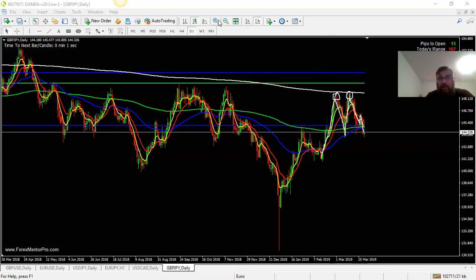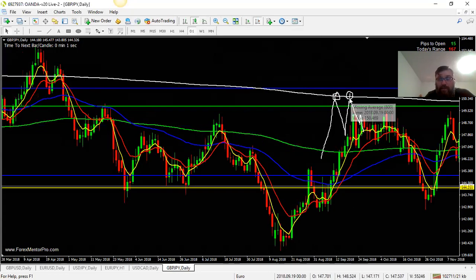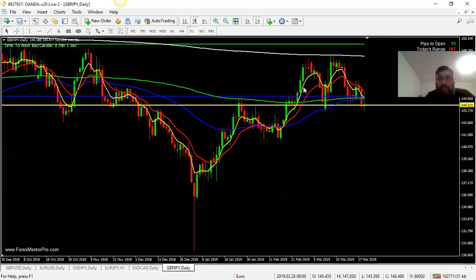So let's go ahead and zoom. Let's go ahead and put a line where the neckline is. I'm going to say roughly about here. Zoom in, erase this. Let's bring ourselves back so you can see this double top.